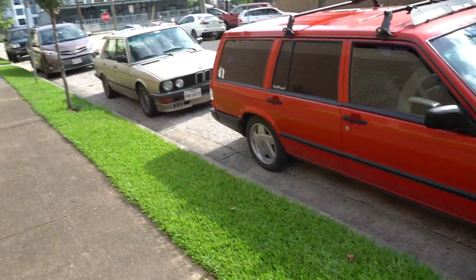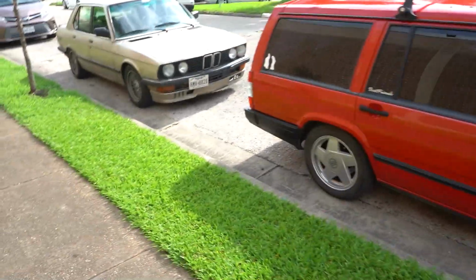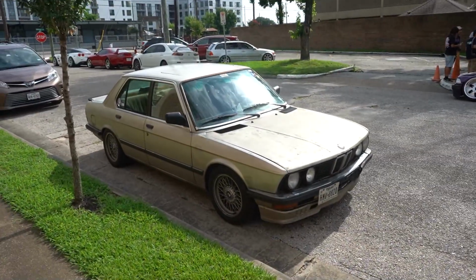Look at this. Definitely seen some better days in paintwork, but still a sick car. Imagine a drift wagon. Be a sick build. Then a little 5 series.